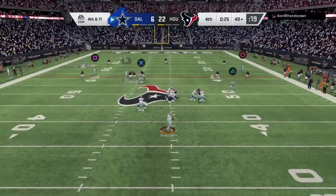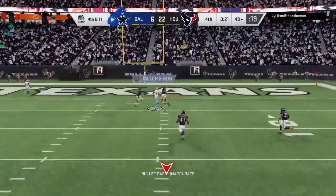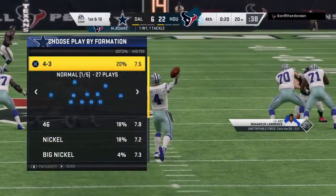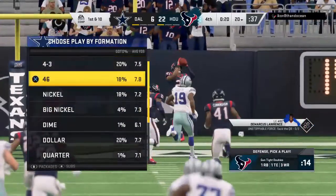Prescott to throw on 4th. Now a desperation throw deep downfield. And it's intercepted at the goal line. Picked off by Mike Adams. And a big turnover there as his guys will get the football back.